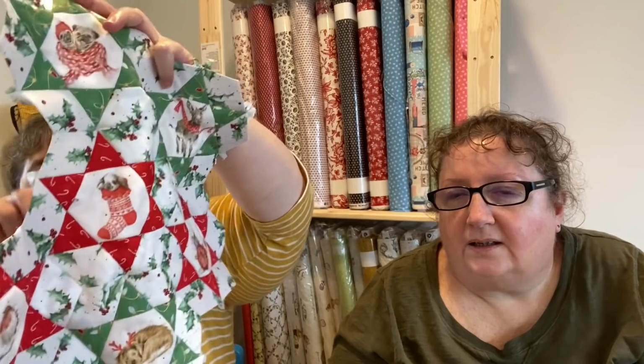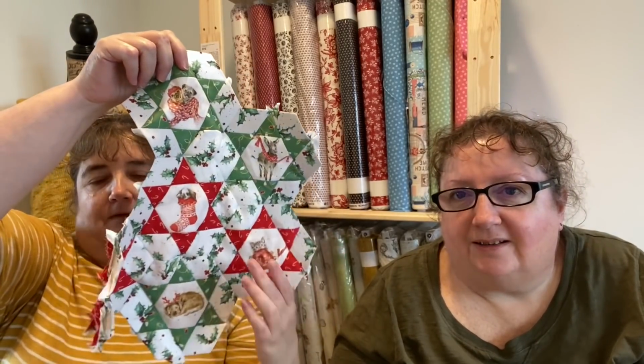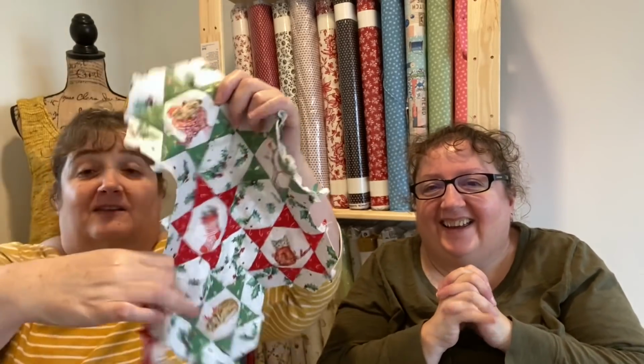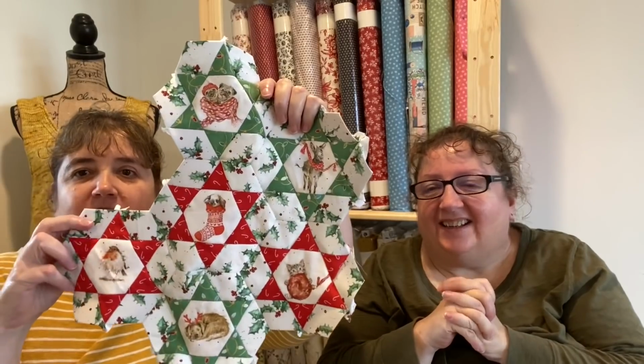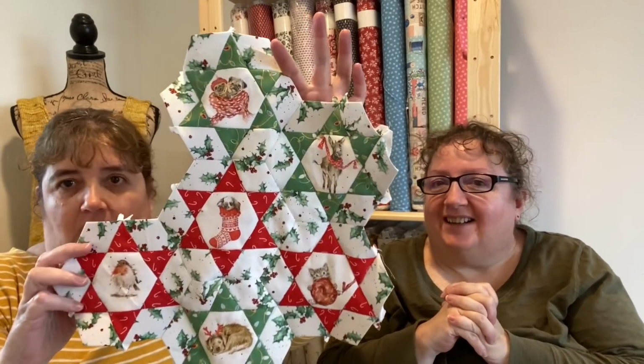So what I'm doing is I have the green one in the center, and then I'm going to do all red going around it, and then all green going around the red, and just go from there and see how big it gets. Oh my God. It's so cool. It really is. Once I start putting it together, it's like, okay, now it's getting exciting, because it's turning into a thing.